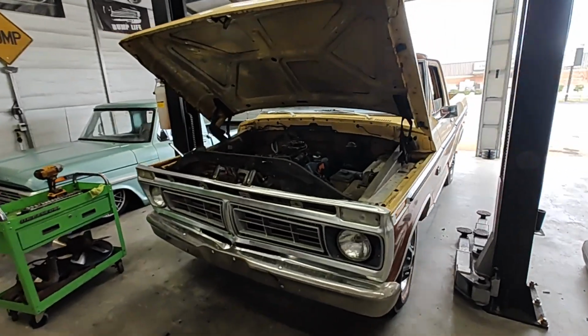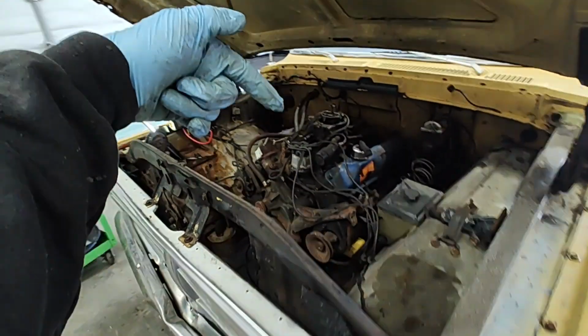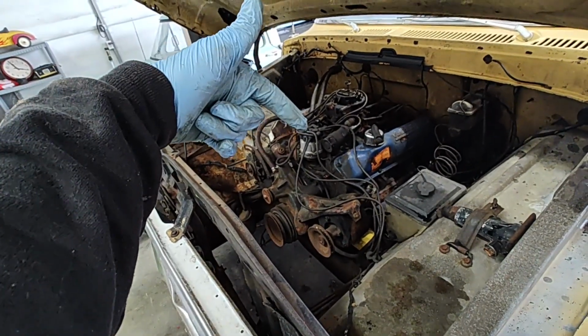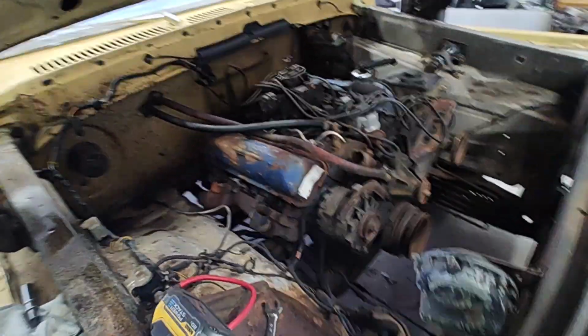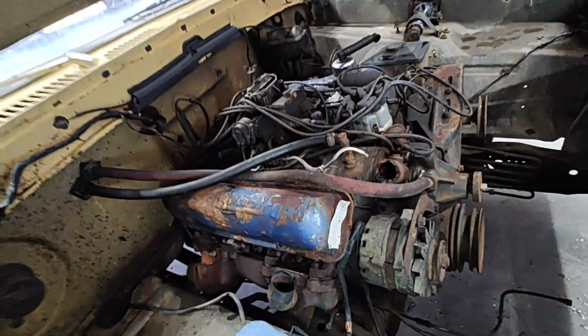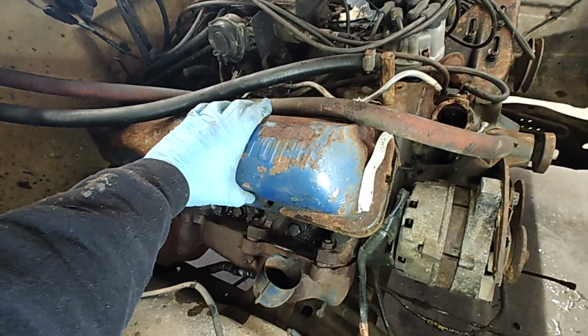All right, guys, we're back here the next morning. We are messing with this thing, trying to decide if we want to attempt to revive this engine right here or not. So I pulled off the valve cover just to see what the inside looked like. And let me give you guys a little shot of what it looks like in here. Ready?